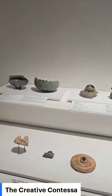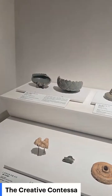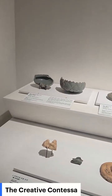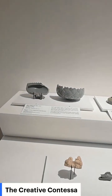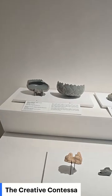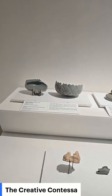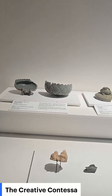Oh, and mold, I think, right here. Yeah, so we've got an interesting combination here. For those who are interested in the insides of things, because unfortunately this incense burner was broken, you can actually see the cross section of the materials that were involved in it. Just look how fine the grain on that is.